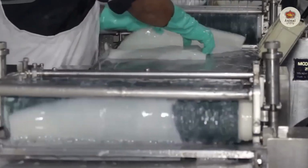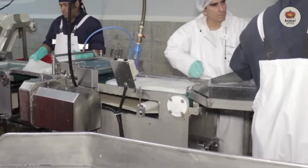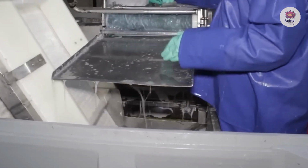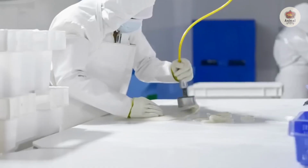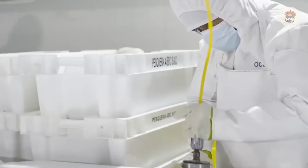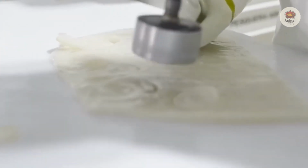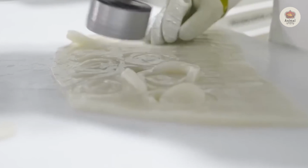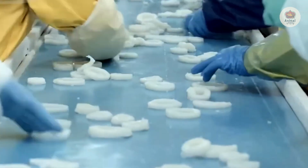These cutters are equipped with sharp blades arranged in a circular pattern, designed to slice through the squid flesh and create uniform rings. The rings then undergo additional processing and preparation. This includes a thorough rinsing to eliminate any leftover debris or impurities, guaranteeing that the rings are free from contaminants.